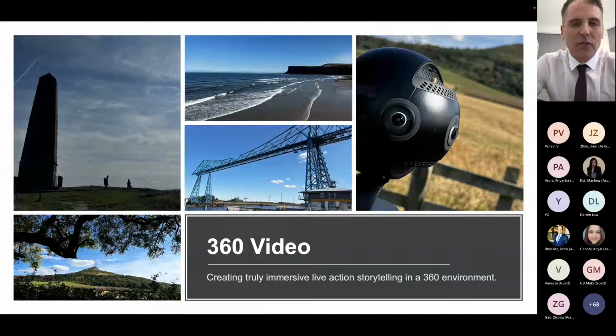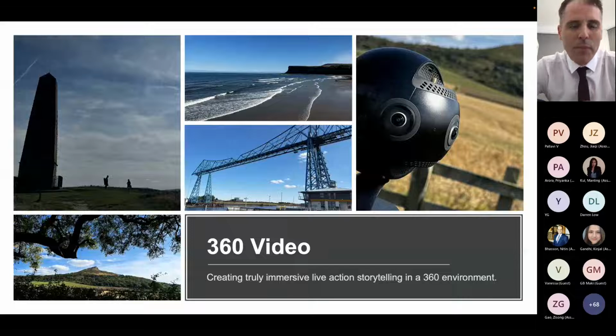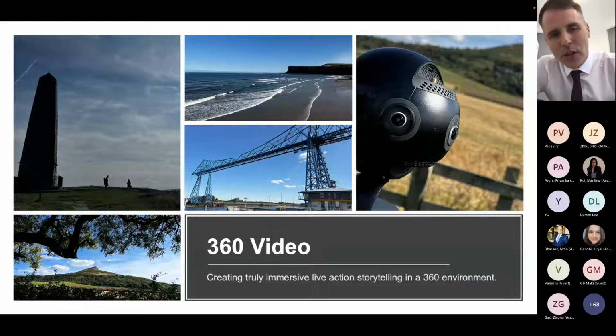360 video is another area, so 360 filmmaking to create experiences using real-time traditional forms of filmmaking, but being able to shoot in all different directions all at the same time to create truly immersive experiences of the real world. So this technology is kind of traditional forms of filmmaking, but exploring filmmaking in a whole new way. When we film a traditional film, we would obviously aim and shoot a particular subject. We'd frame them in shot, but that becomes a bit of a head scratch moment when we can shoot in all different directions at the same time. How do we direct the storytelling experience?